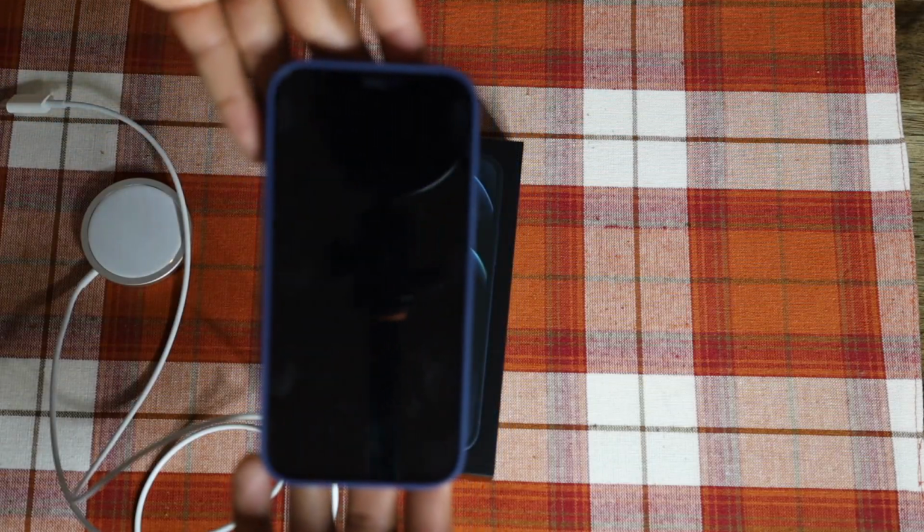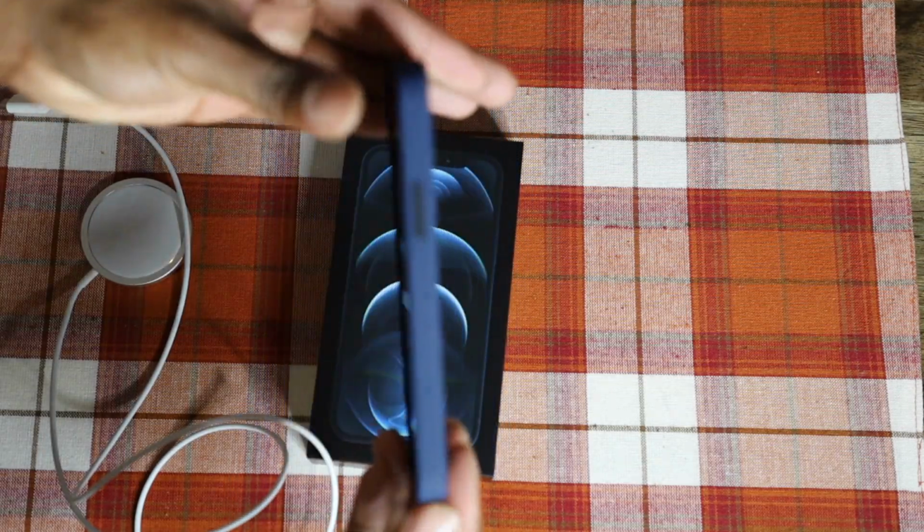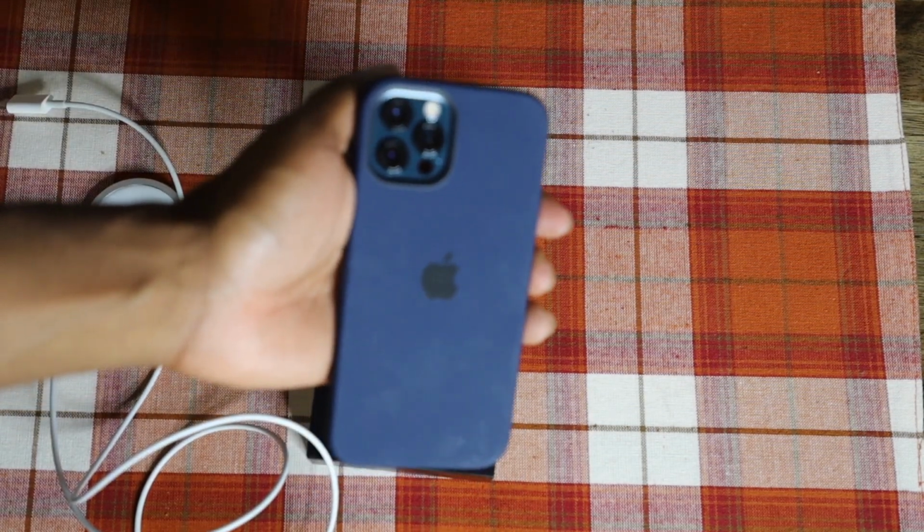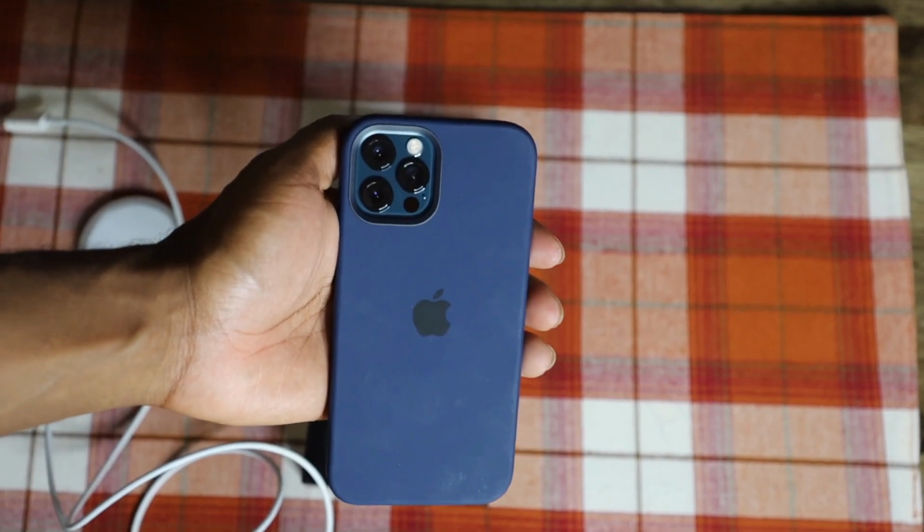So this is how the whole phone looks with the case on it. It looks pretty nice in my opinion. I like it. Hey, as long as I like it, that's all that matters, right? Because I'm using the phone.